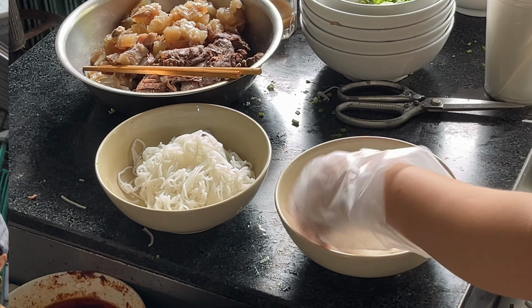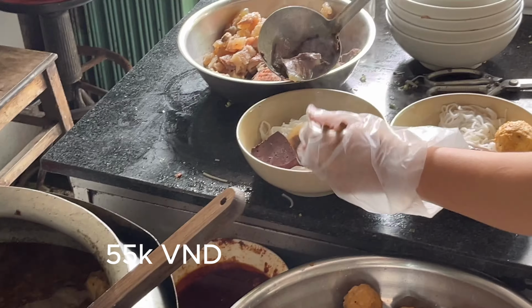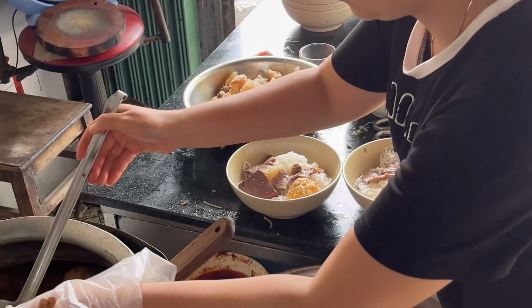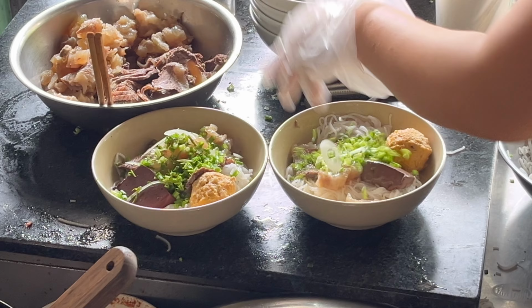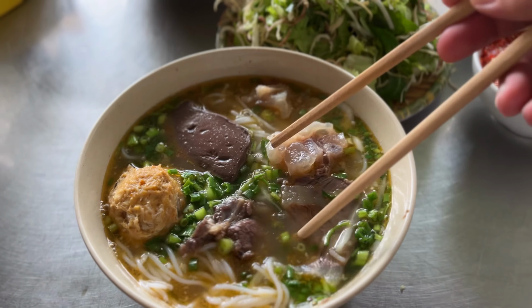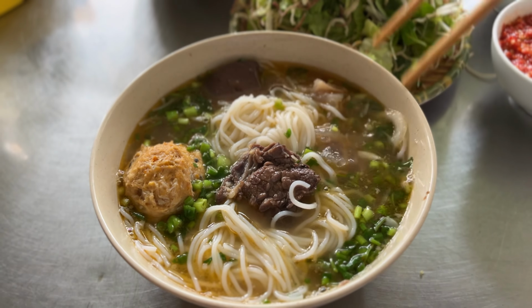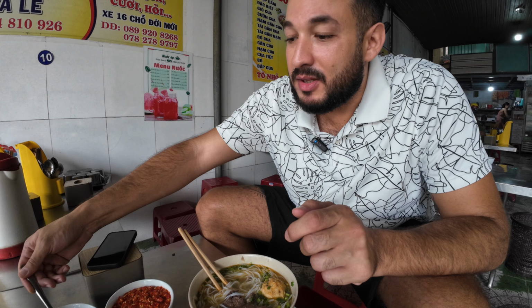Okay, next stop is Bún Bò Huế. Our Grab driver just told us it's a tourist spot, but we gotta try it out anyways. This is a massive bowl of bún bò Huế. I think I never saw a bigger bowl like this. Okay, let's dig in. It looks pretty nice here. See how strong this is here? Very mild. Gotta put in some heat.